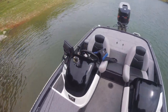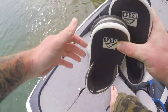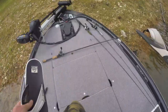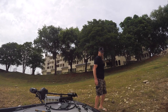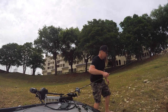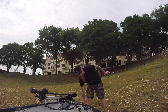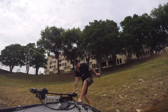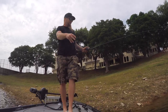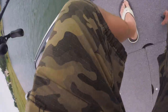Gotta get my shoes, dude. Here we go. Quick and easy. Easy enough there. Didn't even have to go over there. Just had to get on the other side of it, man. Sometimes you just got to get on the other side of it and you'll be good to go. Which is exactly what happened there. We're good to go.